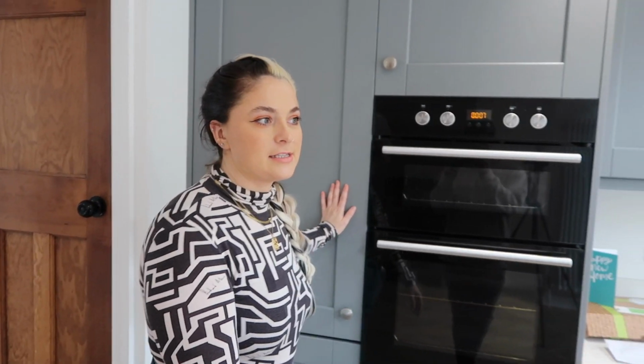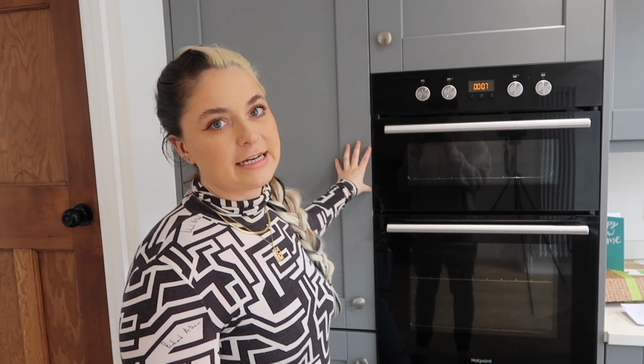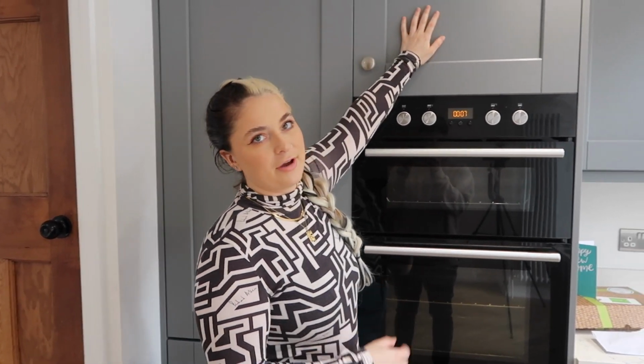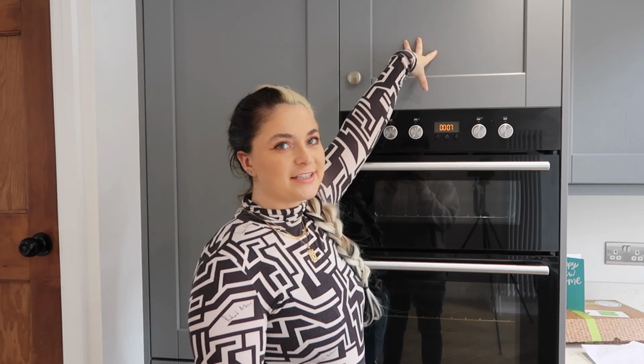Personally, although this kitchen is really nice, and this is obviously to a lot of people's taste, especially now, the grey and white theme, I feel like eventually maybe we'll go for a different colour kitchen cabinet. What do you think? Maybe, I quite like it as it is, but yeah.